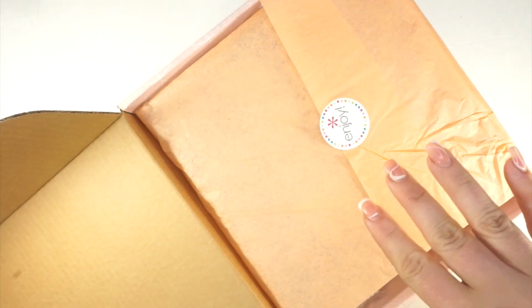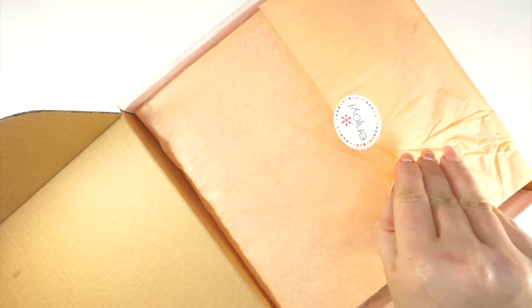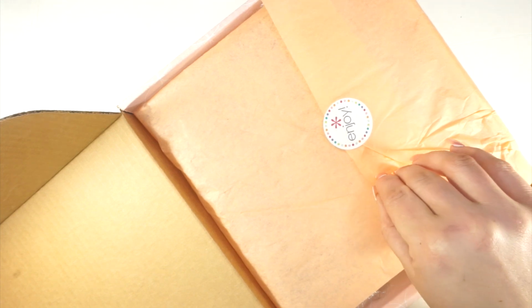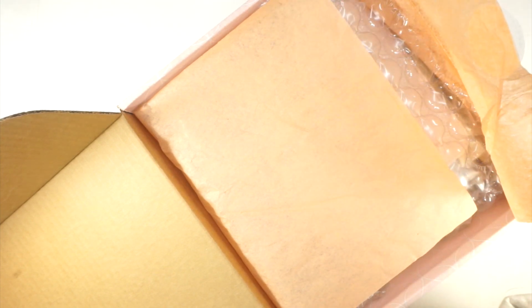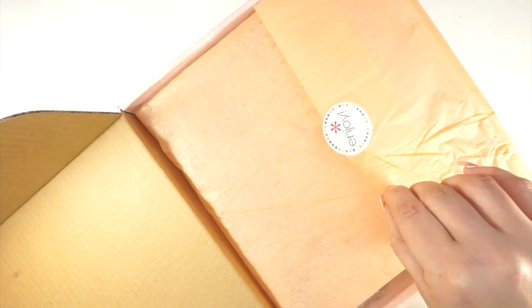This is the first time this has ever happened to me, and every single time I try to get this to happen so that I can save it. But my launch day order came without the sticker stuck down on the tissue paper, and I'm living for that because it's just so much more aesthetically pleasing.